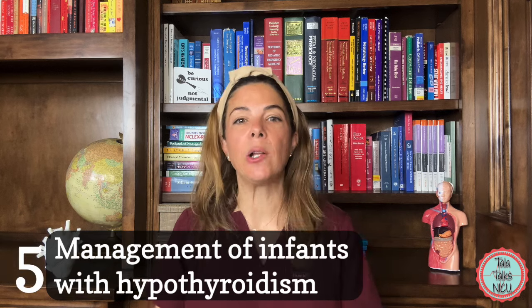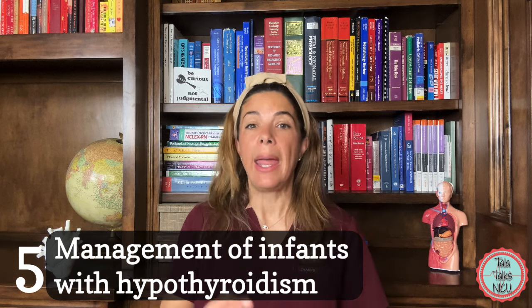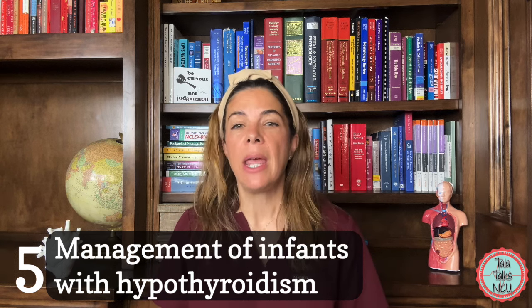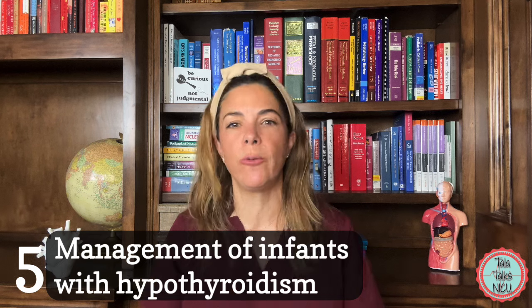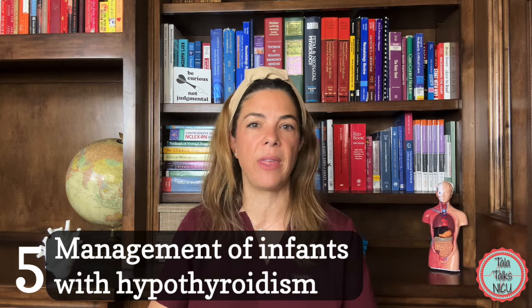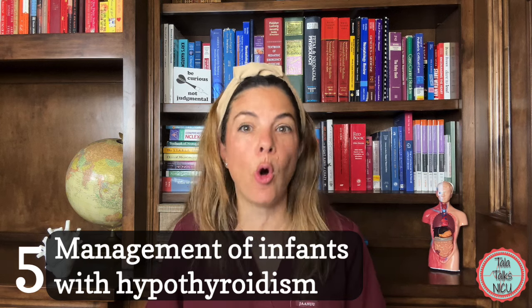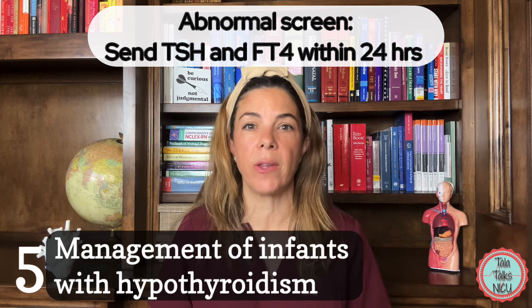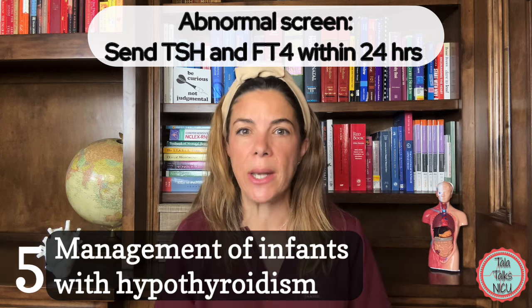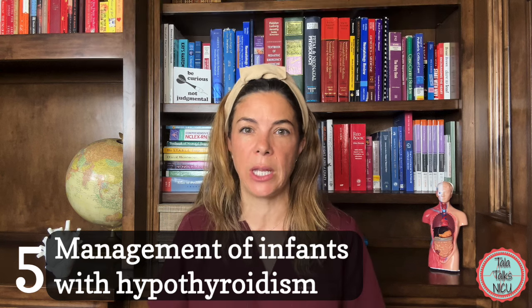So how do we manage infants with congenital hypothyroidism? Well, in the paper that I already mentioned, the AAP goes through a beautiful algorithm of how exactly we should treat babies with an abnormal newborn screen, or obviously with symptoms that ended up having an elevated TSH. If the newborn screen comes back abnormal and there's a risk of hypothyroidism, then preferably within 24 hours, you should be sending your own TSH and free T4.